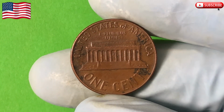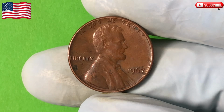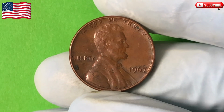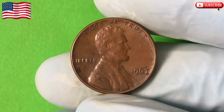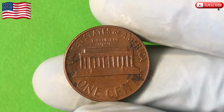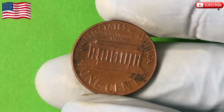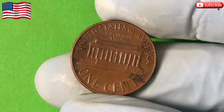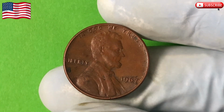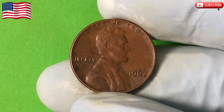While the 1967 penny is not a key date in the Lincoln series, there are other elements that make some of these coins much more valuable than others. On the reverse of the coin, you'll find the familiar Lincoln Memorial. The memorial has been the reverse design of the penny since 1959, and it continues to symbolize strength, unity, and the nation's reverence for Lincoln's leadership. At the base of the memorial, you'll find the inscription, United States of America, and below the memorial, the words, E pluribus unum, meaning, out of many, one.